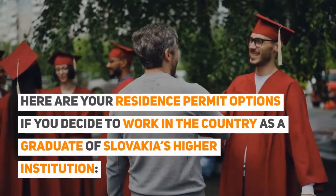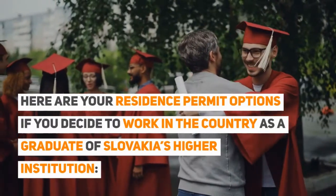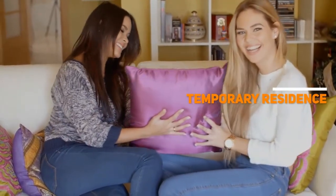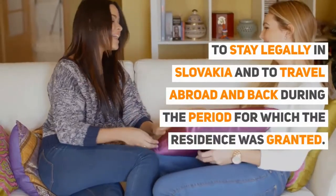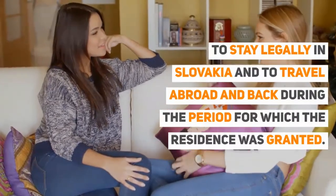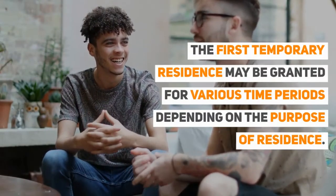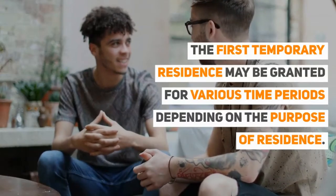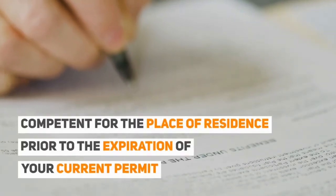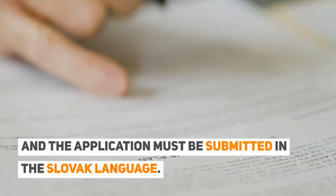Here are your residence permit options, if you decide to work in the country, as a graduate of a Slovak higher institution. Temporary residence. To stay legally in Slovakia, and to travel abroad and back, during the period for which the residence was granted. The first temporary residence may be granted for various time periods, depending on the purpose of residence. The application should be submitted to the Foreign Police Department, competent for the place of residence prior to the expiration of your current permit, and the application must be submitted in the Slovak language.